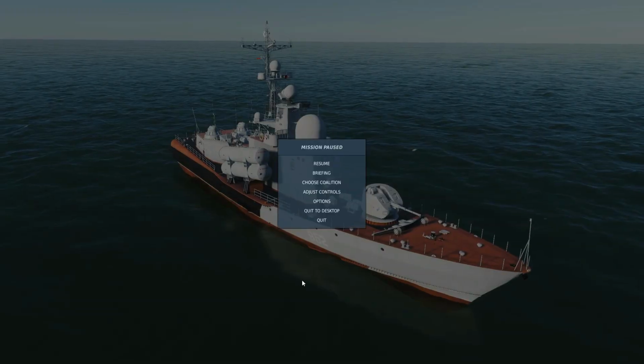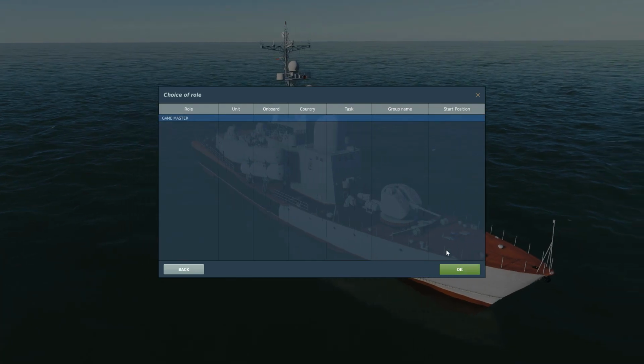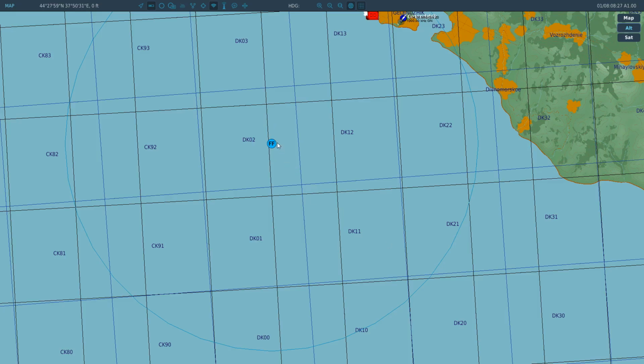Okay, so let's start moving it about. First thing we have to do is select our coalition. We're going to be blue. We're going to be a game master. You can also be a tactical commander. We're going to click on our guy here.